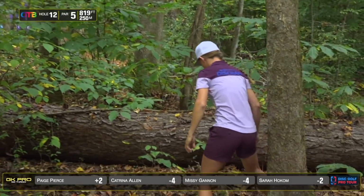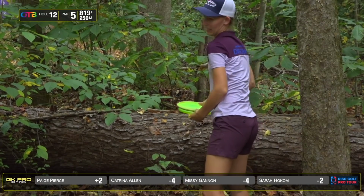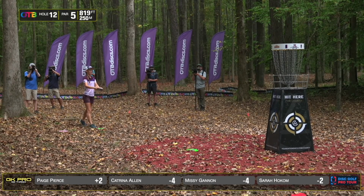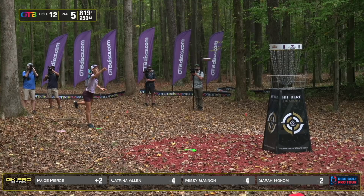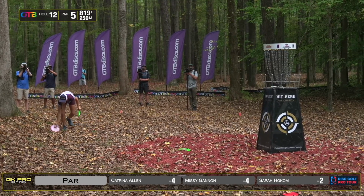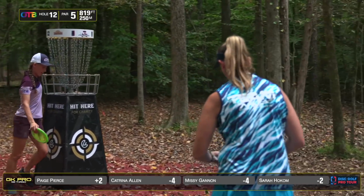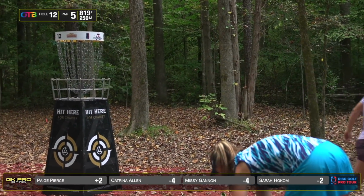Paige getting through everything. Shouting miracle. Saving her par from where her tee shot landed. I mean, for a second it looked like it was going to dunk into the basket. Great par save. Again, I mean, she needs those birdies, though. She's just got to keep attacking every hole.